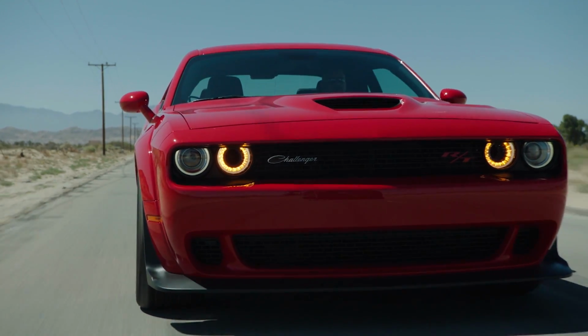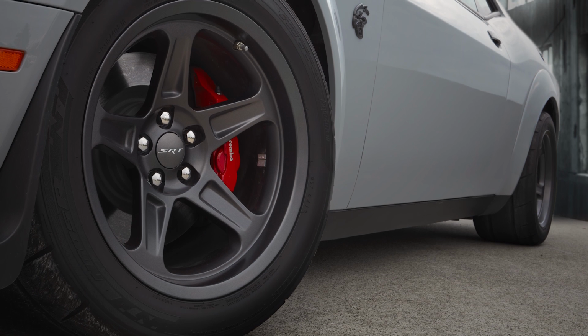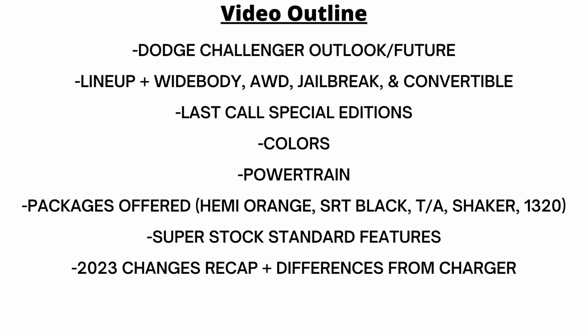2023 does bring some significant additions to the Challenger, so we'll go over the lineup and see what has changed for the year, looking at things like trim levels, engines and transmissions, the colors, standard features, and also how this car differs from the Charger options. You'll find the video outline on screen, and let's get right into it.